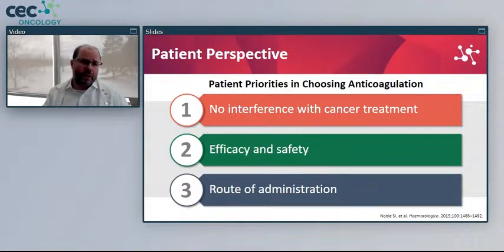If they are going for surgery, then maybe you need to switch them to a parenteral agent for a while, or if there's a drug interaction, before we challenge them to an oral agent, and vice versa. And the patients will accept that. They'll accept that you tailor anticoagulation. They just need to understand why. So if you sit down with them and explain why you're doing this, to make sure that there's no interference with the cancer treatment, safe and effective, and then we may use oral versus parenteral for a while before re-challenging, they'll be very willing to do so.